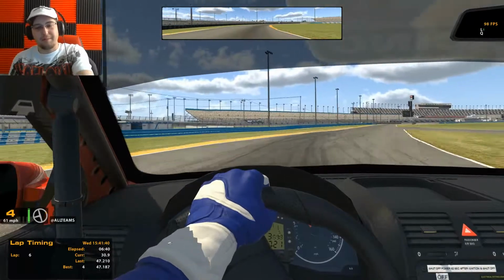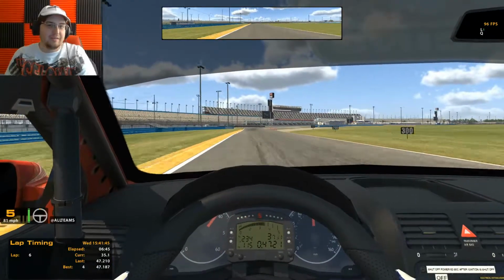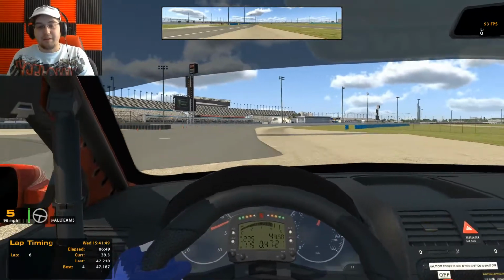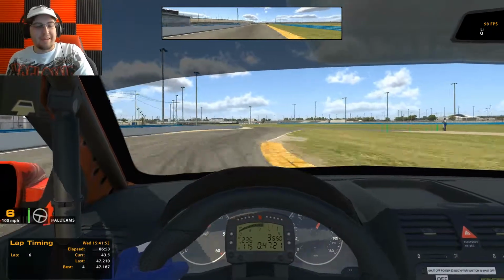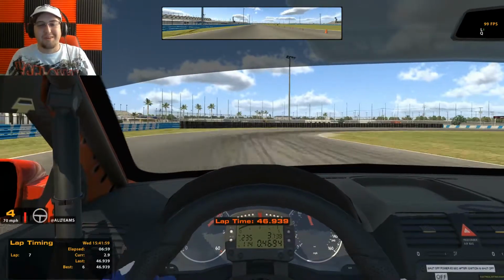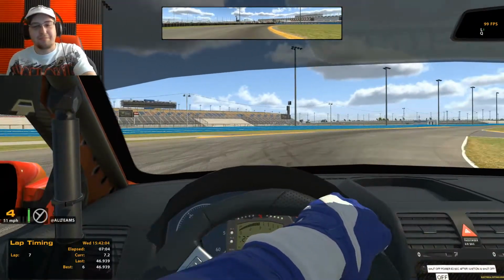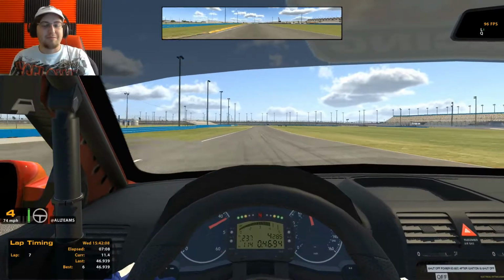Because it could be a fun track to race on. I'm not going to say it's an awful track to race on. It might not be though, but it's definitely not the worst track to turn laps on. I say that, but I also haven't found a track yet, and I say yet because I'm sure there's some out there that I just absolutely hate turning laps on. Every track I've done so far has been really fun to do laps on.